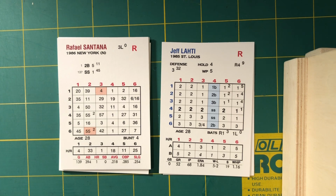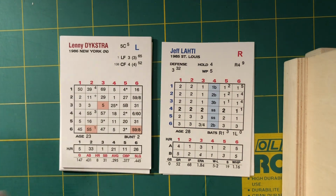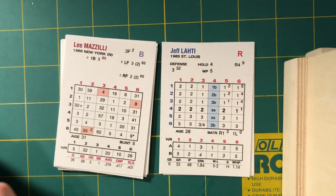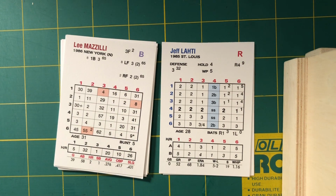So it's time for movie star handsome Lee Mazzilli to grab a bat and come off the bench. And he's gonna hit for Santana, who may or may not have a black magic woman. All right, so Whitey's got to make a decision. He's going to stick with Lottie. In the on-deck circle is Rick Aguilera, but nobody believes he's going to bat.